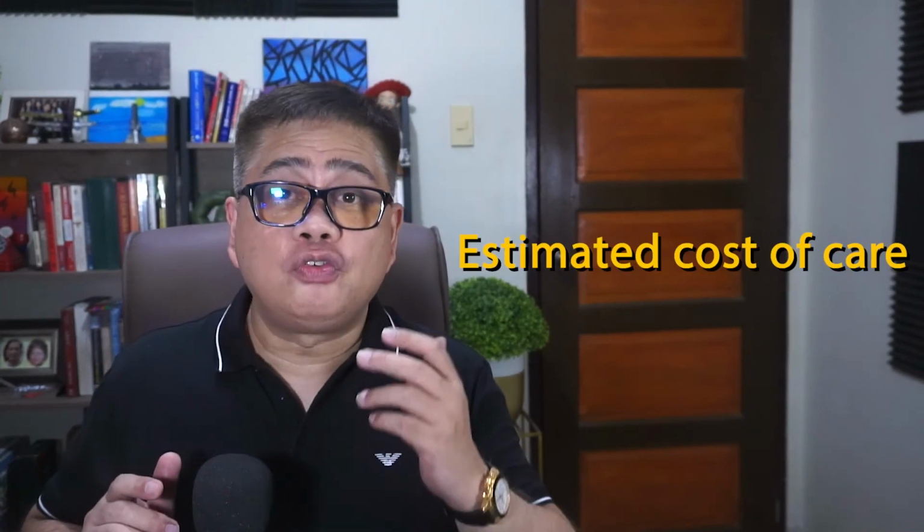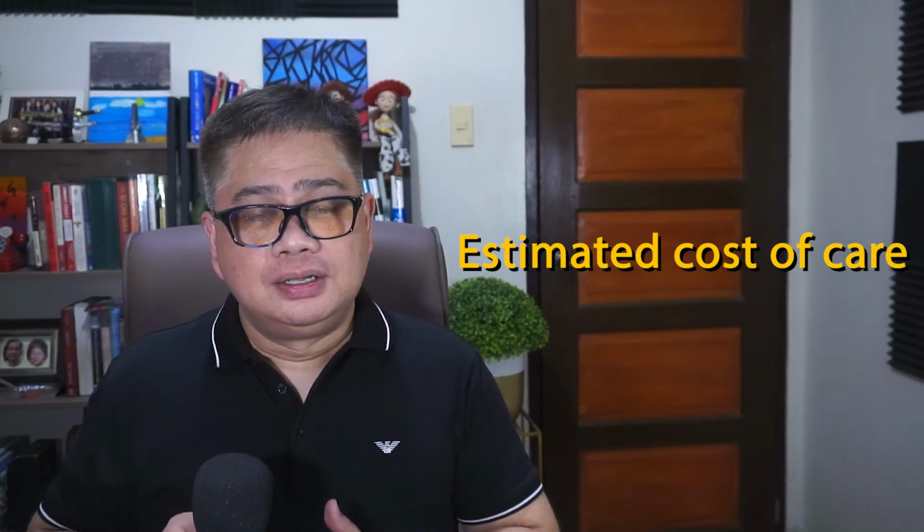Now, let us link them all together. You will have the tests, you will have the medicines, the type of care, the personnel, and as well as the length of stay. Now, this will give you an estimated cost of care per patient. Now, hospitals can easily plan the purchase of supplies once the cost of care per patient is defined. Then, you may set the desired profit margin. Now, your hospital package is defined, your potential spending is defined, your profit margin is also defined.